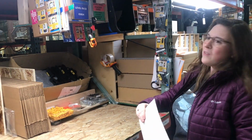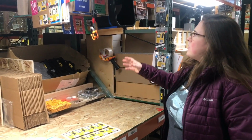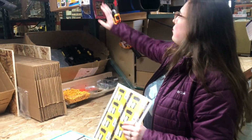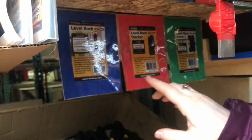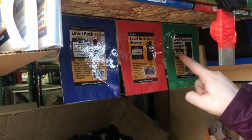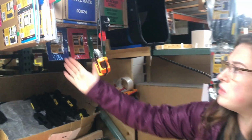Okay, so at FastCap we like to make things as simple as possible and mistake-proof. Poka-yoke. So we had an issue. We have 3 different kinds of level rack products here. You can see we've already done the color coding here, but all the labels are very similar, which, I'll be honest, we make mistakes when they're that similar.